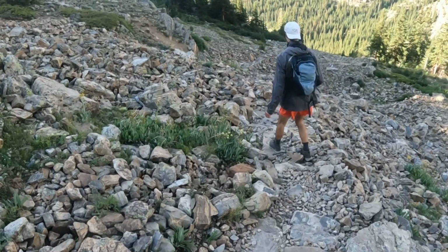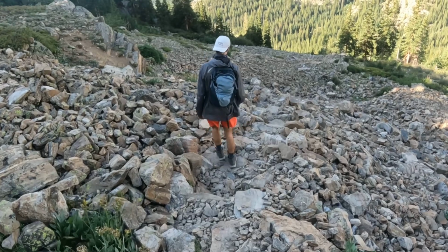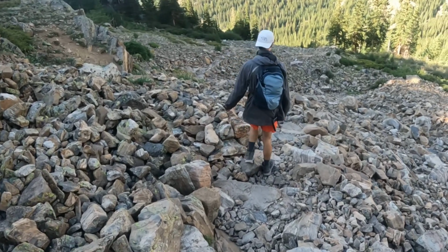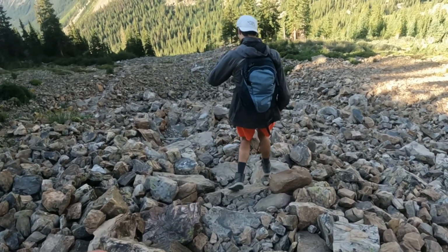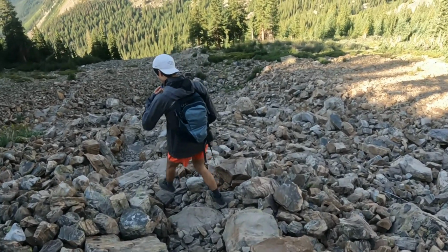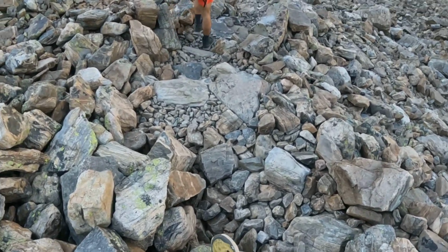So still coming down here. Definitely glad we got the hikers with the good lugs on the shoes and rock plates, because it's been definitely saving a lot of pain on the feet. A lot of jagged rocks.